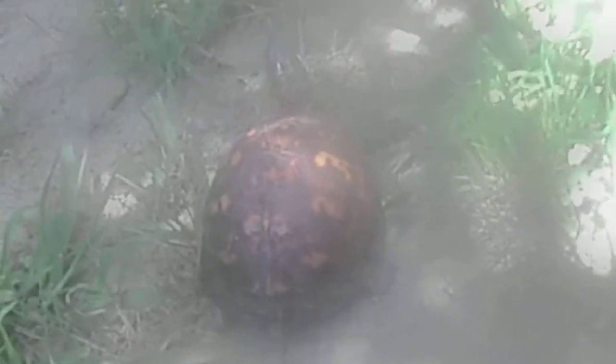Okay, here's the turtle. One last time before I start catching him. There he is. He's right there. We're gonna catch him right here. What you do is you grab the turtle by the tip of its shell, like this, so it won't bite you.